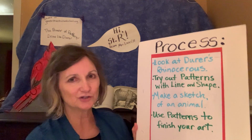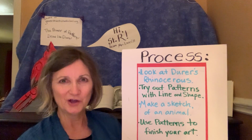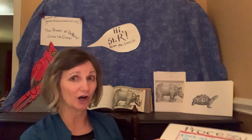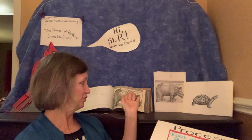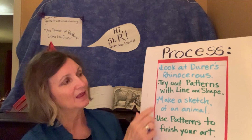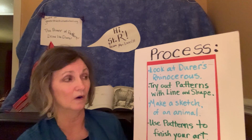Step 1, look at Dürer's rhinoceros. Now we've already done step 1. We've spent a little time looking, and as you work, you can spend as long as you want looking at the art and really observing it. The next step is to try out patterns and to do a warm-up.